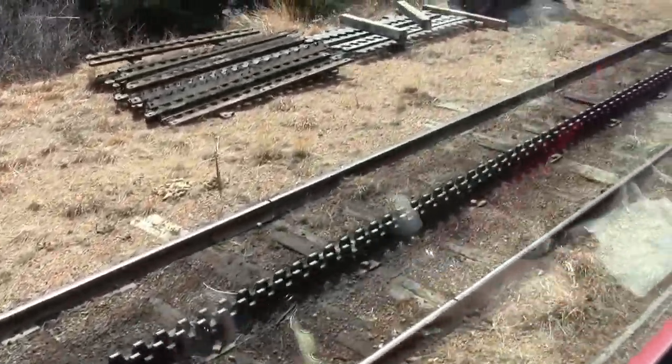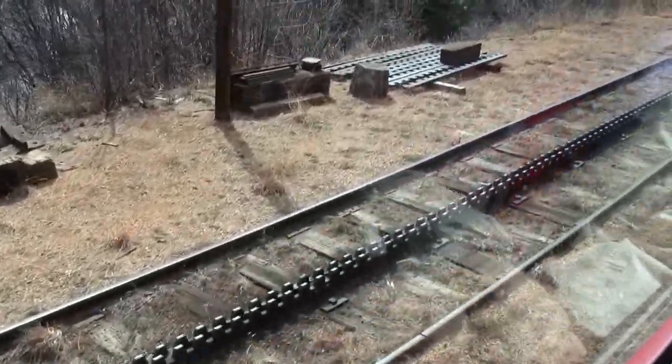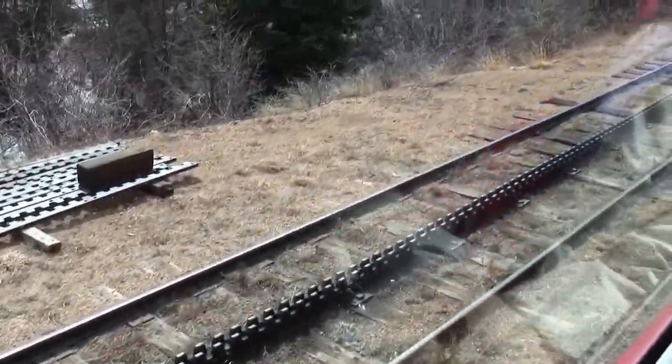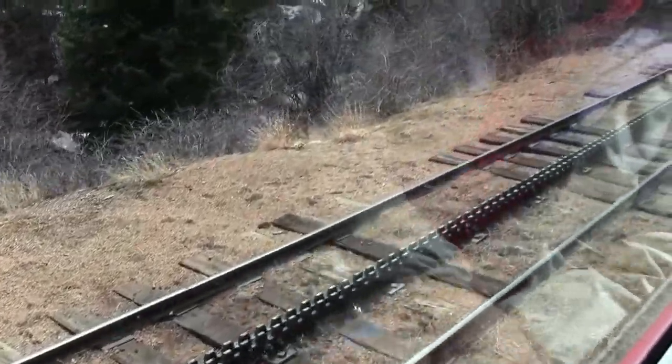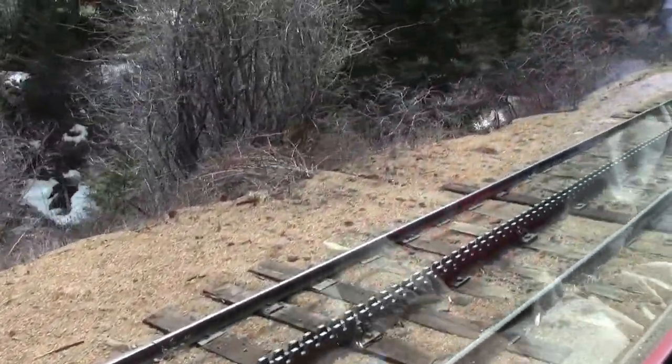See the way that little gears fit in there? Now, the advantage of a cog railway is we can climb steep hills. Now, you may have thought, we've been on some steep hills already. Well, guess what? The steepest ones are yet to come.